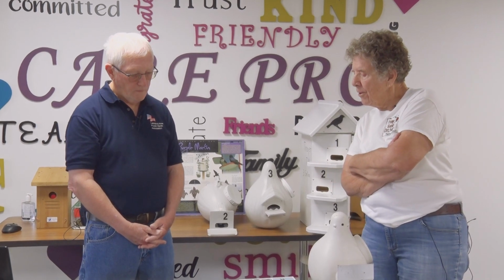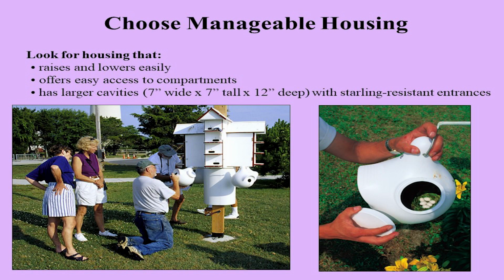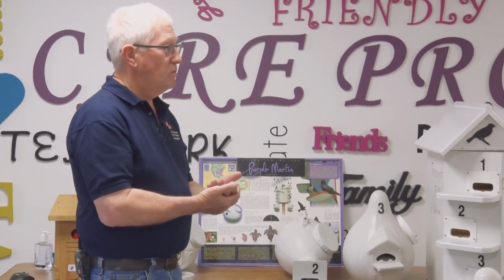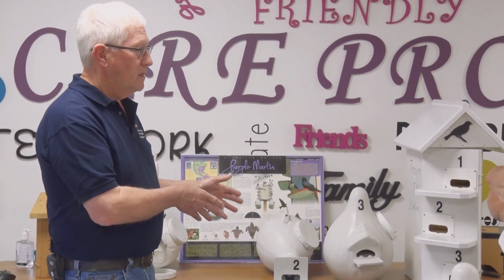Okay, so we've got that. We have the perfect location. Yes, the location is perfect. The next thing is the type of housing that you want. What they found is that a Purple Martin will usually prefer nesting in something that he or she was born in. So if they were born in a gourd, they are most likely to nest in a gourd.